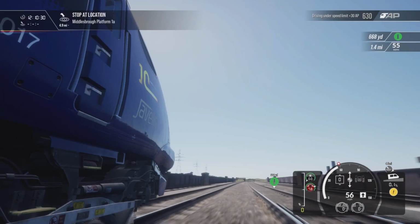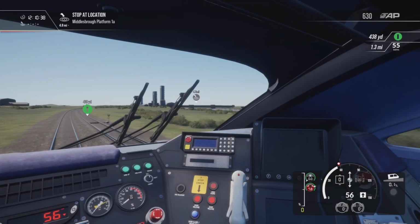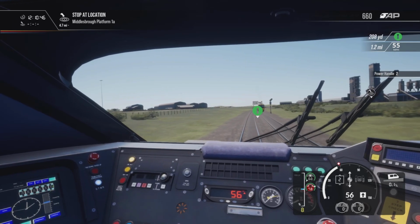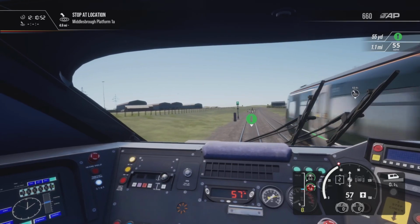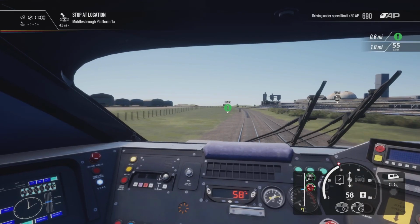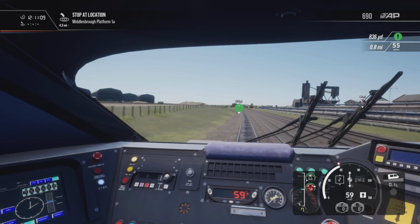So yeah, look. Oh, so look, there's some pumps and pipes going on there. So he's going backwards. Oh, she's going backwards. Never mind. It's cool though. We get to go on these routes. So that's kind of the main thing really, isn't it? That's what we're trying to do.